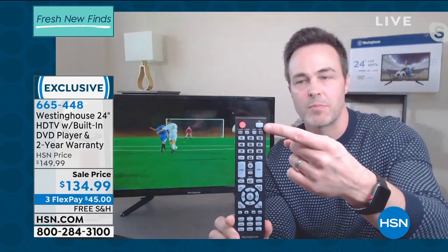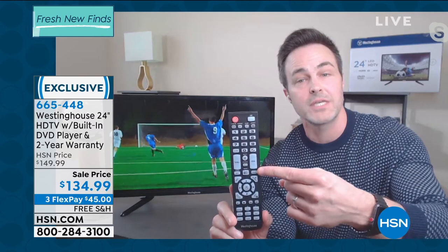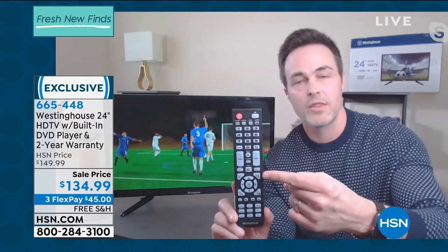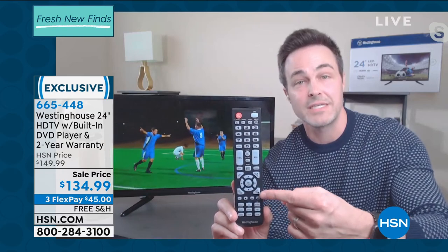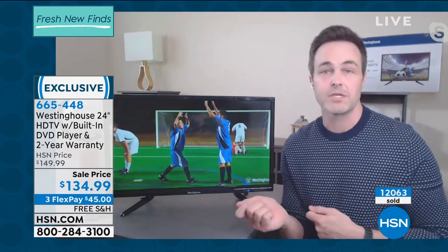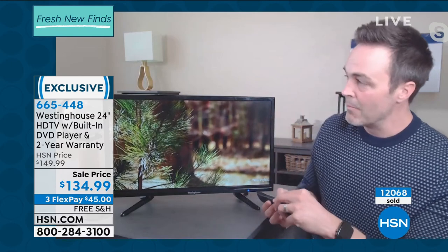And while I'm on the remote here, just so you guys at home know, since Bobby said I'm the expert, I'm gonna walk you through these functions. Just remember this: the top, up to that little circle dial right there, is your TV remote. The bottom of the remote is your DVD remote. So you can still watch cable. You can still watch your antenna. You can still plug in a media streamer. You can plug in a gaming system on this because this has multiple ports.